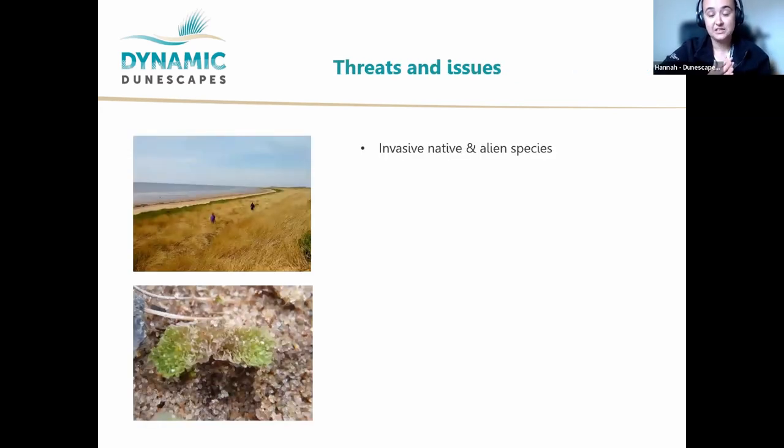So I already mentioned invasive native and alien species. Invasive natives are species that are native to the UK, but not native to our region. And invasive aliens are species that come in, usually being introduced, possibly through gardening or other routes. Some of the species that we're removing include sea buckthorn on our sites in South Wales, and also the Japanese rose.